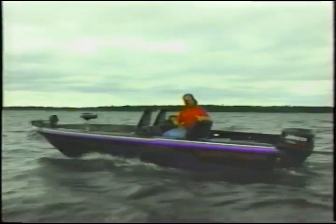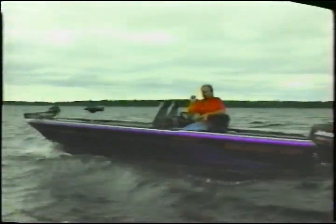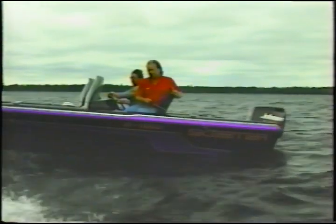And what we're trying to do is stay in about 15 feet of water. This drops off into 40 or 50 feet of water real quick. I'm letting Lori drive the boat. He's familiar with the water. It really zigzags in and out, so it helps if you know where you're at.